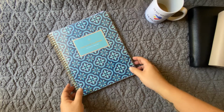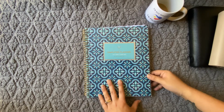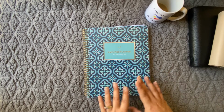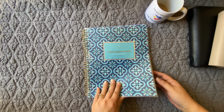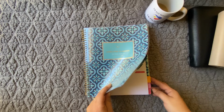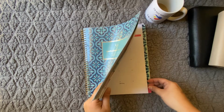Let's just get started with the first planner, which is my work planner. Now, I do not show this planner because of the type of work that I do. It does house a lot of confidential information. So this is an Emily Lay simplified planner. It's just letter size. My husband actually bought this for me from Target, but I'll just kind of show you how it looks on the inside.